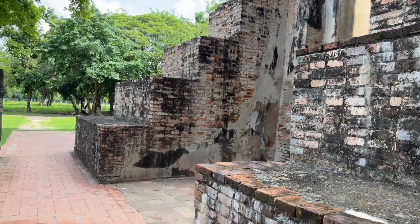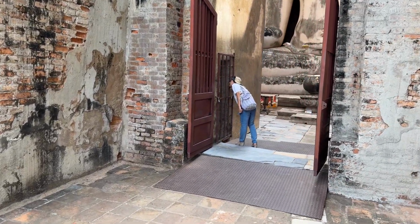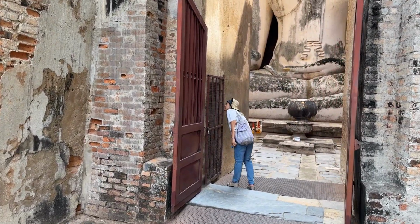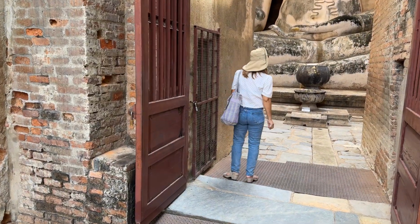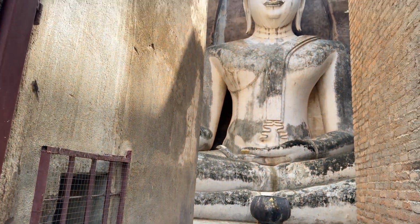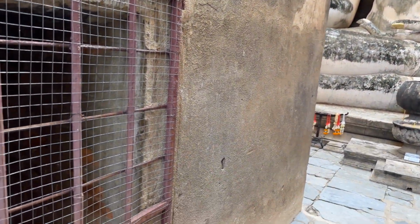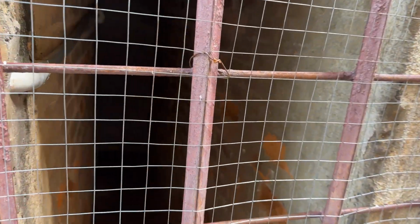All right, now for the good part. Let's go inside here and let's see this. So you see right there what she's looking in, that's the little grate. So you could actually climb in that, and that would take you up the little tunnel to where you could be back behind the Buddha. And you can't go in there anymore, it's all locked up. But it's all dark, and there's supposed to be some murals painted along the little tunnel.